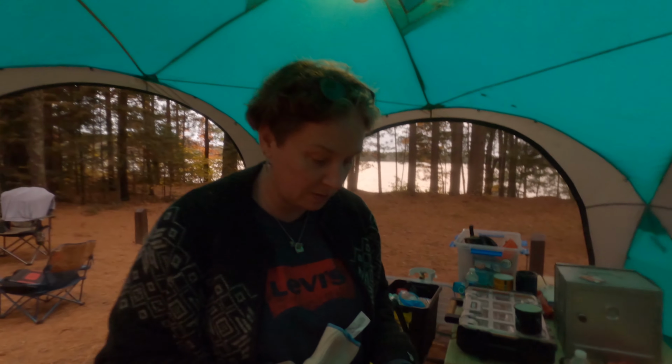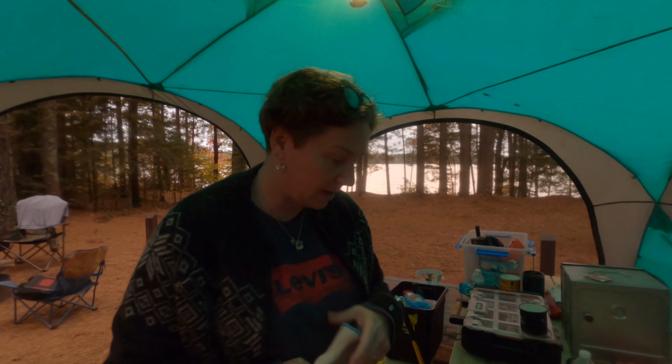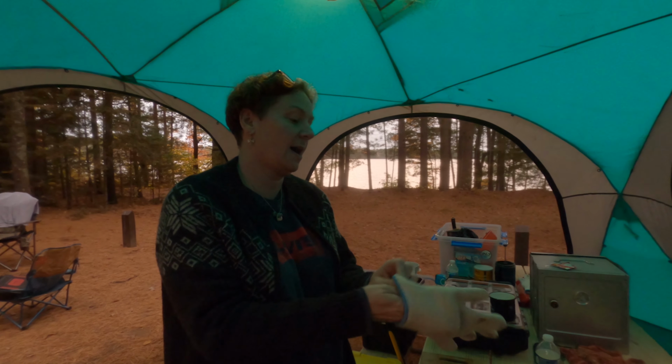So we have kielbasa. Oh, hold up, steamed up the camera. Sorry. Camera malfunction. We have some smoked sausage or kielbasa, whatever Jay picked up. Chicken, some okra, shrimp, onions and peppers, and then in our other pot I've got some white rice with some chicken broth, and I made my own homemade stewed tomatoes. Ooh, that's looking good. Wait for this rice to finish and then we'll just put it all together.